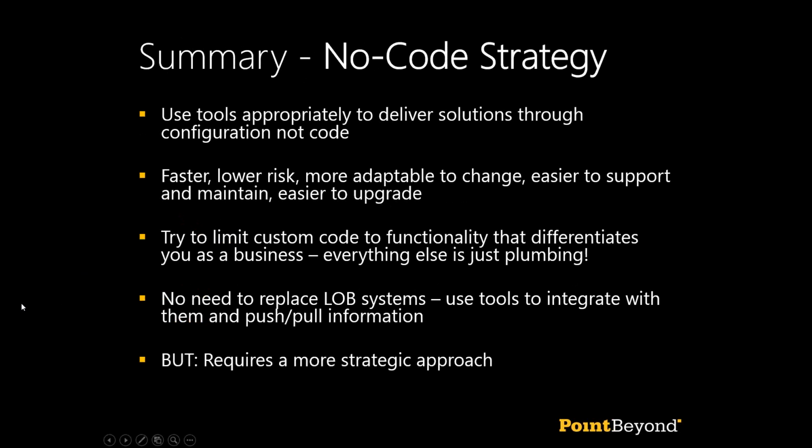So I've talked today for about 35 minutes about no-code strategy. What do we mean by that? We mean using tools rather than code to deliver the solutions that businesses need. Why is it a good thing? It's a good thing because it's faster, it's lower risk, the solutions you deliver are easier to change and easier to support and maintain and upgrade when the time comes to upgrade.